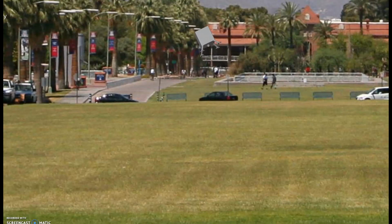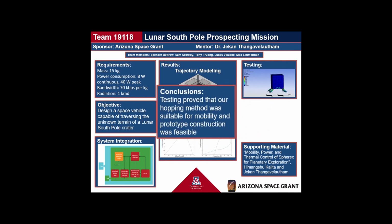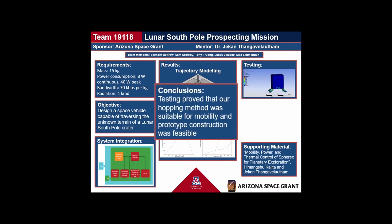We found a hop performed at a 6-degree angle with a 0.63 second burn time would allow for our rover to travel 0.44 meters, and we believe that this would be a good example to show for design day. We thought this would be a good example due to the low risk and showing that our rover would be capable of hopping. After testing, we concluded that our hopping method was suitable for mobility and that prototype construction was feasible.